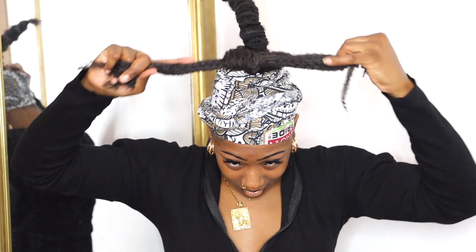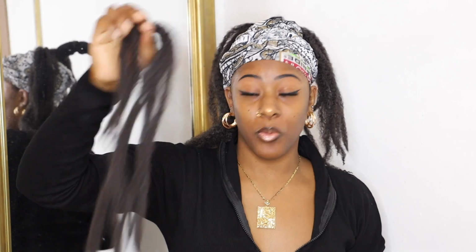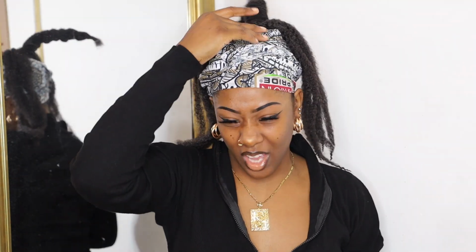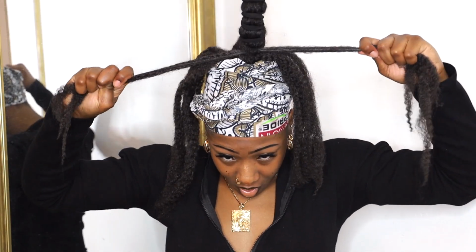There we go. I'm tying it around the base. Boom. Also, by the way, make sure you leave 3 strands of the Marley hair to the side because that's how you're gonna wrap the base of this ponytail to kind of make it look as neat as possible. I'm gonna go ahead and continue layering the ponytail with this Marley hair.